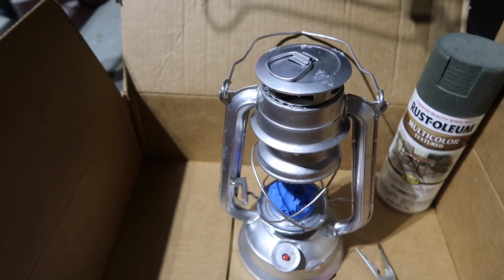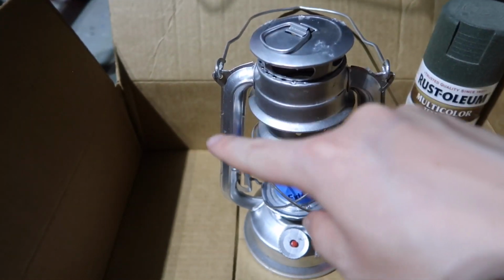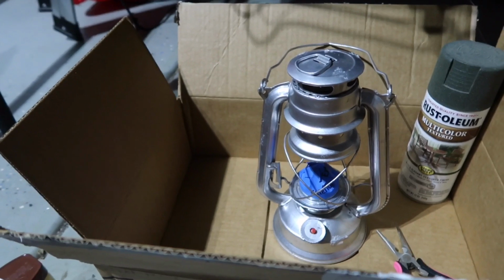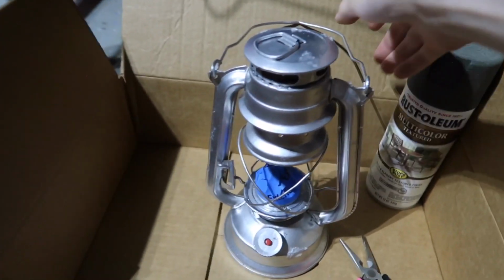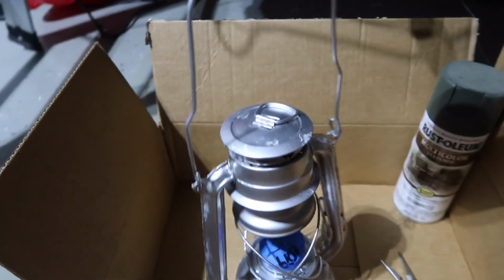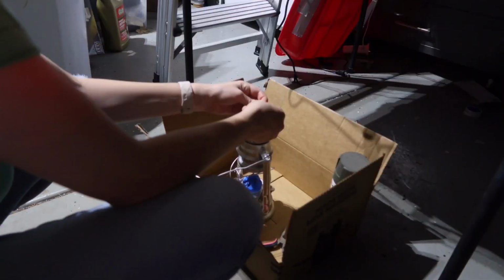Okay, so I've got it all petroleum jellied in places that I want. You can see it right there, over there, and over there, on that side, down there. I just want it everywhere so that it looks like it's been used for many, many years. So now I'm going to tie this up onto the table so it'll stay straight while I'm spray painting.